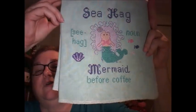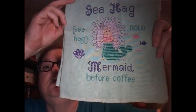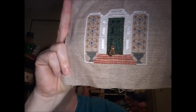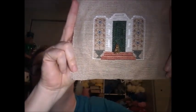So Sea Hag was a new release at Market in March, and I think she is absolutely adorable. I finished her. I don't know what I'm going to do with her. There's a companion one to this. This one is the green door, and I had finished the red door last year. It's really pretty, with some specialty stitches. I used the call for threads, which were DMC threads, on natural linen. I don't know the stitch count. It's either 28 or 32. That's all I ever work on.